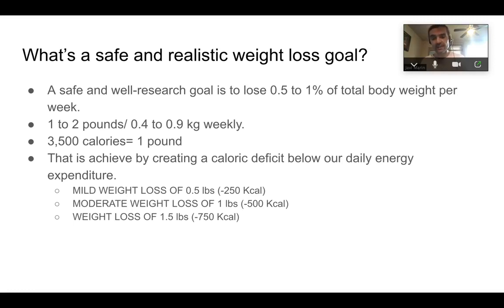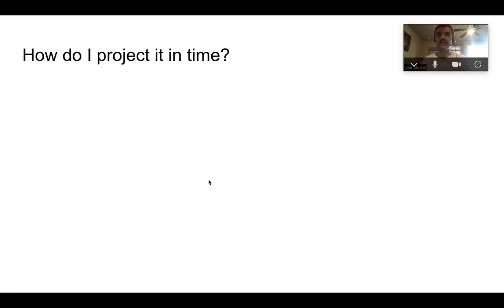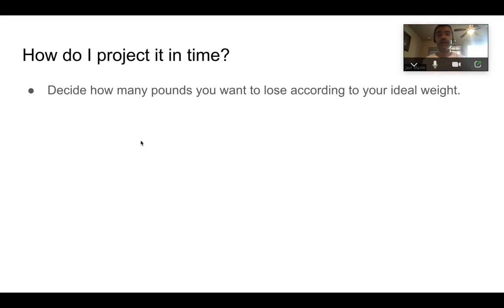Okay, why? What we did is just 30 pounds, one per week, that's 30 weeks. Okay, scenario two would be losing 1.5 pounds weekly. Okay, and that would take him 20 weeks or 5 months to get to his goal. Scenario three, a little bit more aggressive weight loss, would be losing 2 pounds weekly, and that would take him 15 weeks or 3 months and 3 weeks. Okay, so that's sort of how you can project your goal.